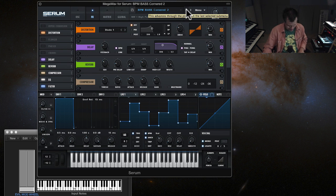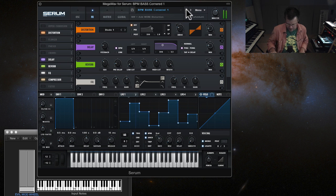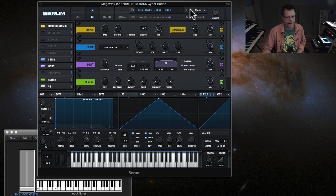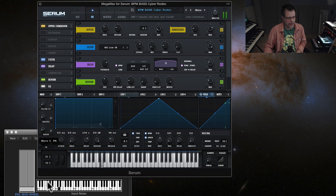Oh, wait, I didn't play Cornered. It's one of my favorite patches. Okay. Now patches like this, if you hold it down it does this, but I've also designed it so that you can play shorter and have it do that type of stuff. If you don't want the squeal, you can turn this down. No noise. Okay, so yeah, that's stuff to play with.